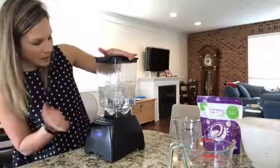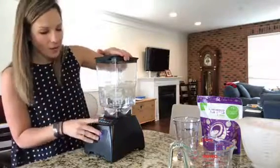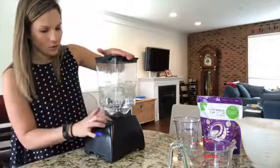So I'm just going to push the smoothie setting, and it's going to do its thing, and you will see how it speeds up on its own, and it has its own little timer. So here we go, 4 cups of water and 2 cups of coconut flakes, and that's it.